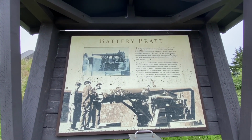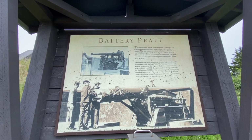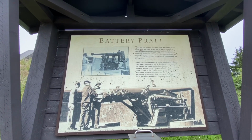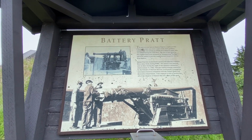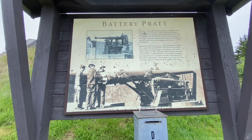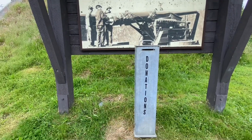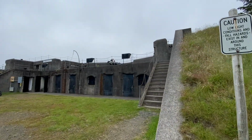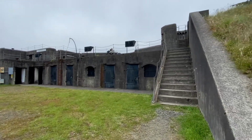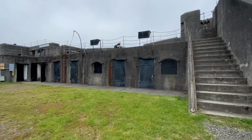This gun replica is being constructed by the Friends of the Old Fort Stevens, a non-profit cooperating association where volunteers work with the Oregon Parks and Recreation Department. Your support is vital. And they have these little donation boxes. Gosh, low light conditions, fall hazards exist around this structure. It's amazing that this is all still here.